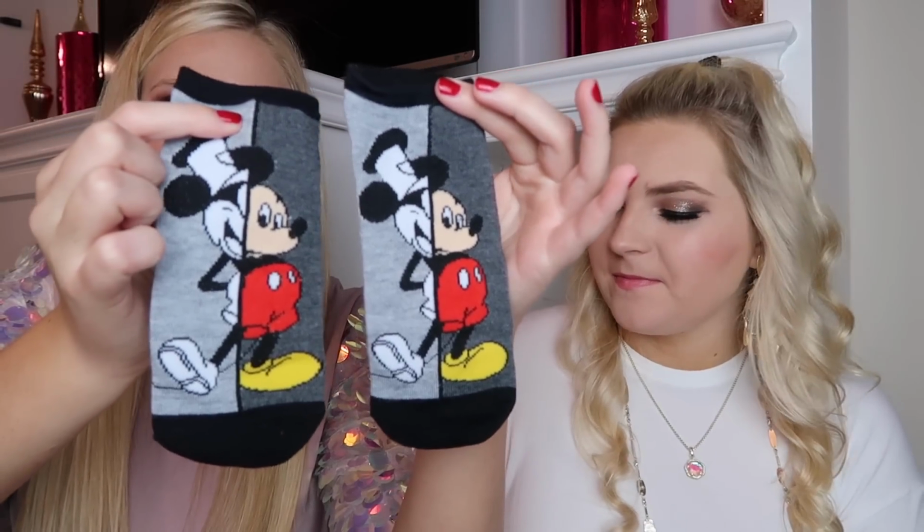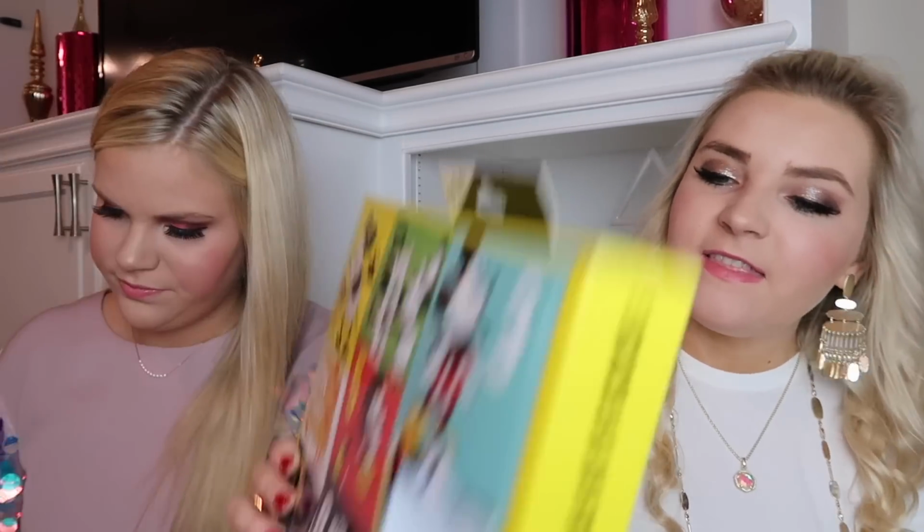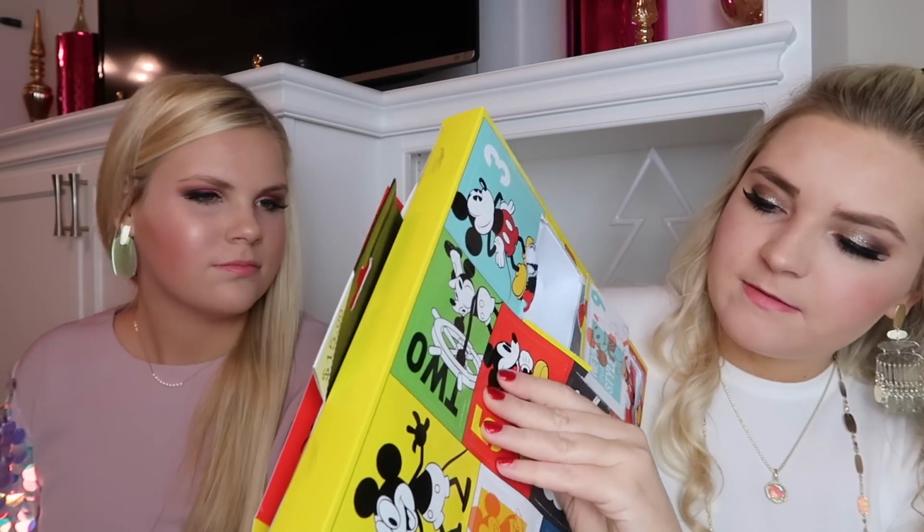Number 6. Oh, I got a sneak peek of the other one. Alright, well, number 6 is black and white Mickey versus colored Mickey. So fun. And then we have number 5.